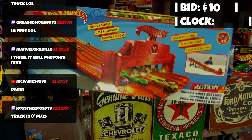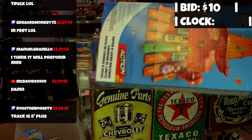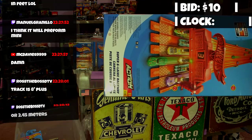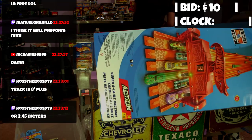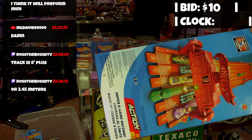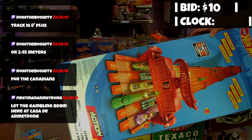It comes with the stands. It's pretty cool. You're seeing it in action here. 198 shipped. Oh, there it is. 2.45 meters. That's right. It's a great track. We had to special order it for the Canadians.